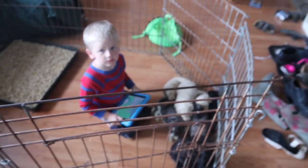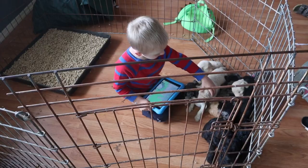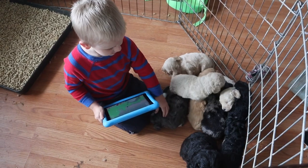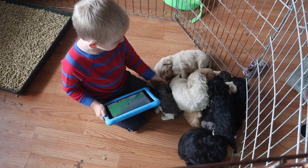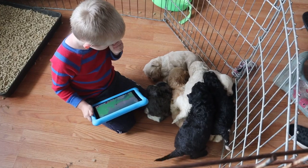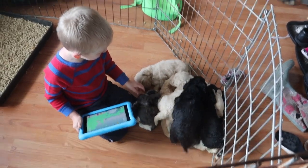But I thought I would show you too. Here's Wiley in there with our puppies. What you doing in there, bud? Oh, they like you. Yeah. But they're getting big. What's your favorite puppy? And the brown one, that's Dixie, huh?